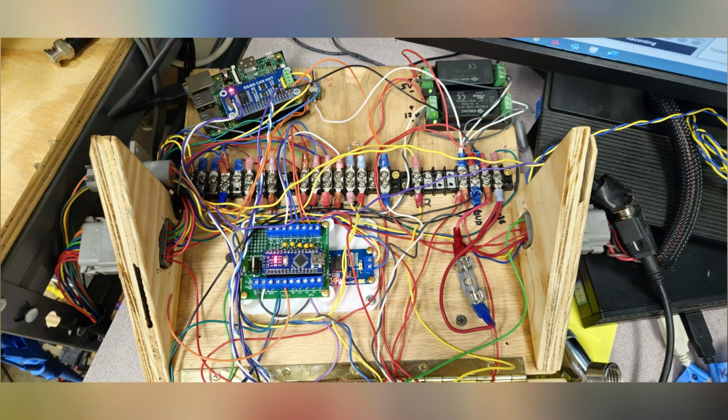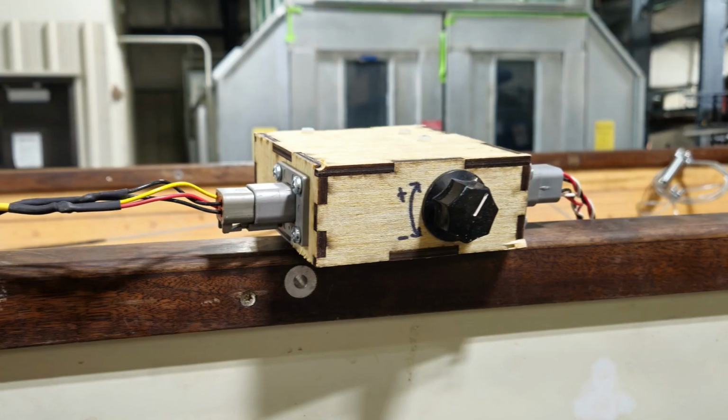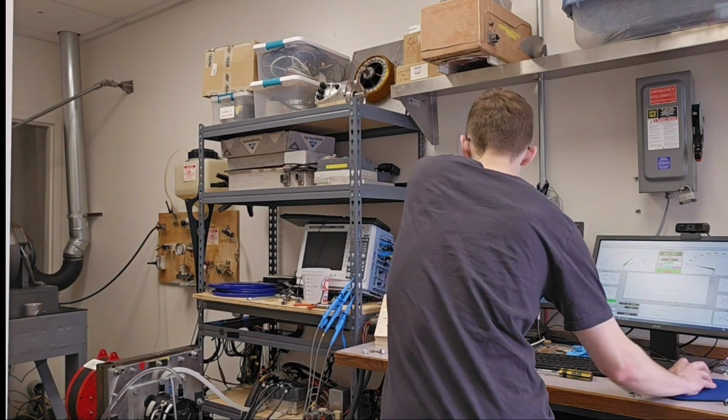Besides troubleshooting electrical issues and evaluating damage done to motors from years past, I was also in charge of upgrading our existing cooling system to avoid any issues with overheating the motors during operation.